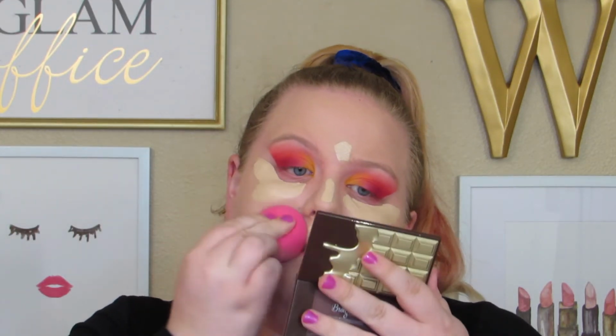Okay, this feels really nice on the under eyes. Yeah, I like that. Okay, it's not as light as I thought. This is actually my perfect concealer shade. I actually ran out of my Milani concealer, which y'all know I love. And I have not repurchased it because I am forcing myself to try other concealers. Okay, so let's blend this out and see what we get.